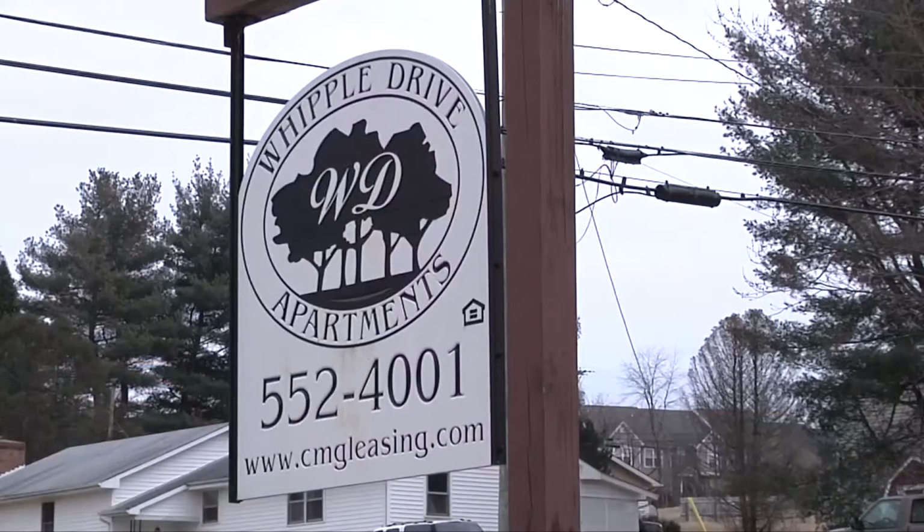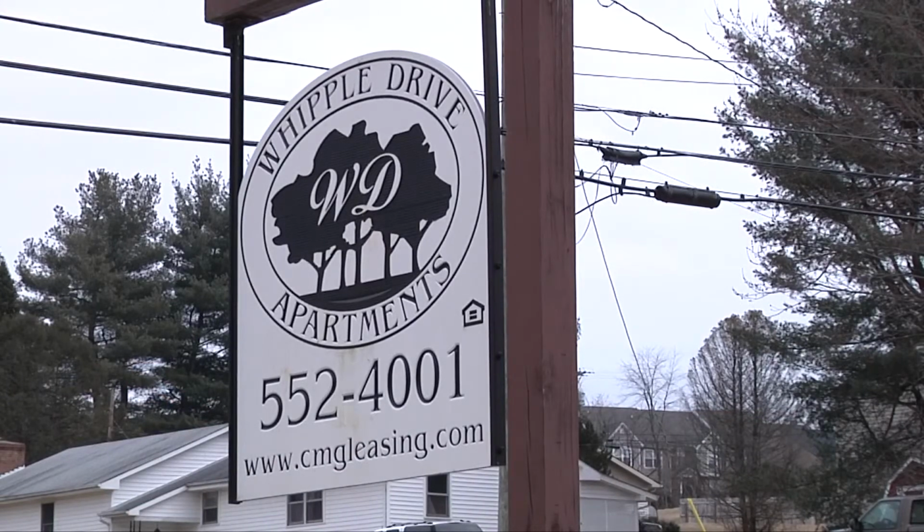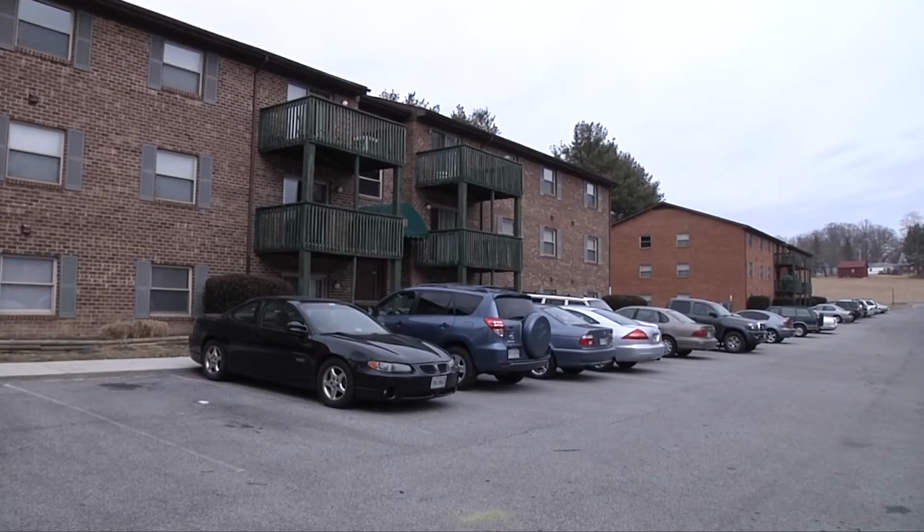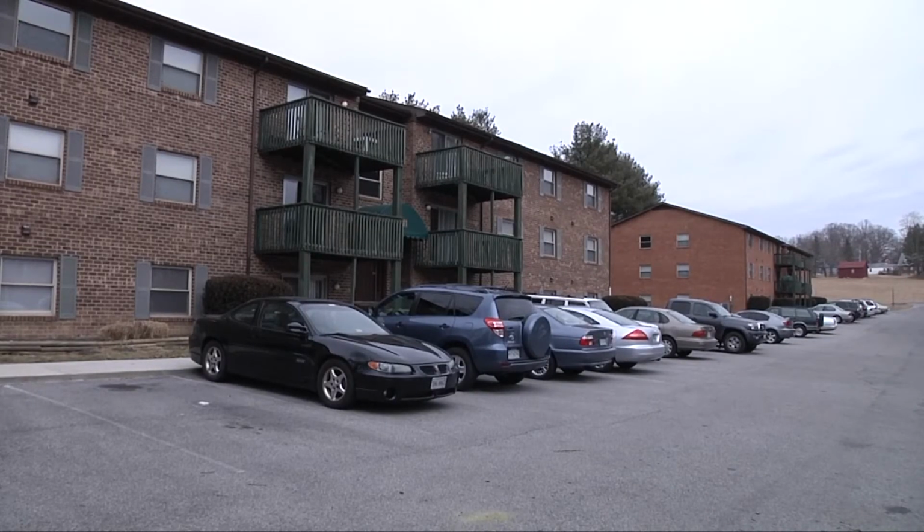I'm standing in front of the Whipple Drive and Cambridge Square Apartments bus stop. Well, the remnants of the bus stop. As you can see, all that's left is the aftermath of construction. Residents of Whipple Drive Apartments have experienced a detour since October of last year. The estimated completion for the construction was last December. However, 3 months later, the construction is still underway.